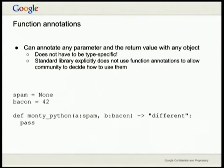Function annotations. This basically allows you to take any parameter in a function and the return value and add an object that acts as an annotation for that function. Lots of people think of this as a way of adding type annotations for functions, which you can do, but it's not explicitly meant for that. It's just a way to annotate things in any way possible. It could be documentation, it can be a type, it could be whatever you want. And actually, the standard library explicitly does not use function annotations so that the community can decide however they want, and they don't feel like you're being boxed in saying you have to use it for types or you have to use it for docs or whatever.